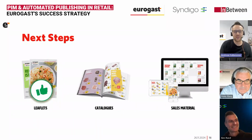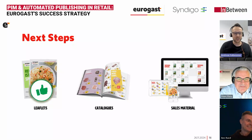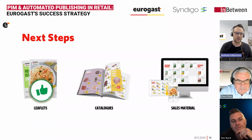I will not talk about everything we're doing in the next steps, but when we talk about publication, we have now created the process to create a leaflet. A leaflet was the most complex publication in our case, and this is done. We are working with it, and it's working well for us right now. The second step is that we also want to create catalogs. We have catalogs for different assortments and different types of products, and this may be more automated than a leaflet, as it is really standardized from a layout perspective and also from a product perspective. So catalogs are our next step, to create with the combination of Syndigo and inBetween.